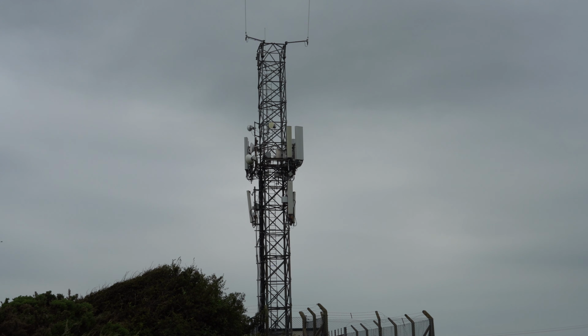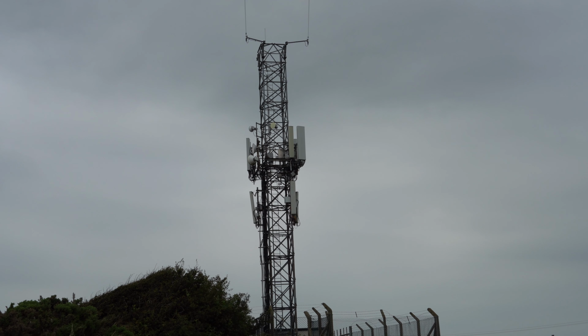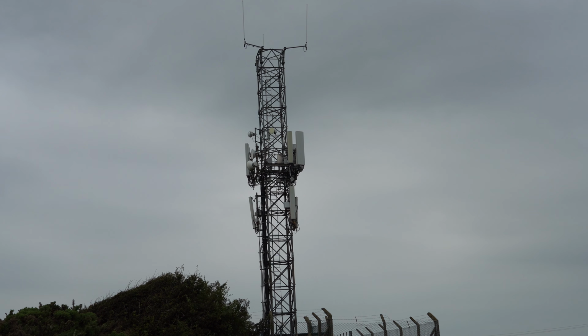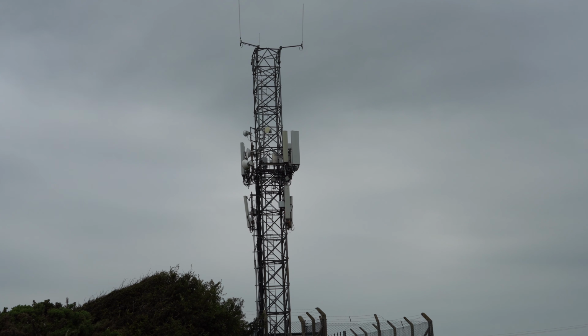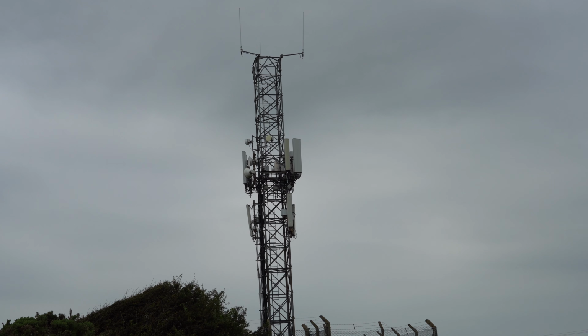Well, we love our technology, and this is a byproduct of that. The Isle of Wight's full of these aerials because of its relative height in the south of England. So yeah, there's a lot of aerials like this. I can't moan, I've got a mobile phone.